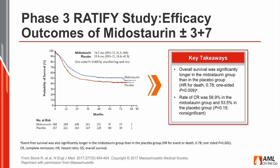Overall, there was about a 23% relative reduction in risk of death at 5 years in patients who received the midostaurin plus induction chemotherapy. This was statistically significant, but in my opinion is also clinically significant, as it does show that there is a significant chance of having a better survival at 5 years and beyond if midostaurin was added to induction chemotherapy in FLT3 mutated patients.